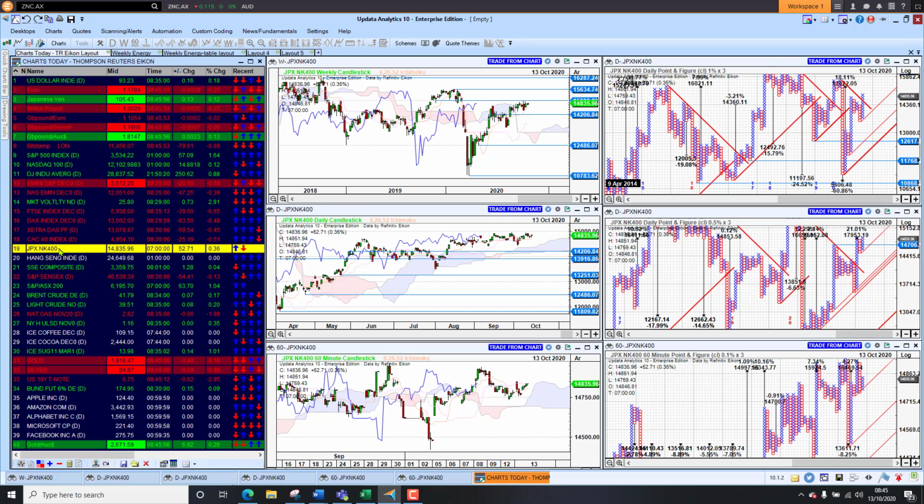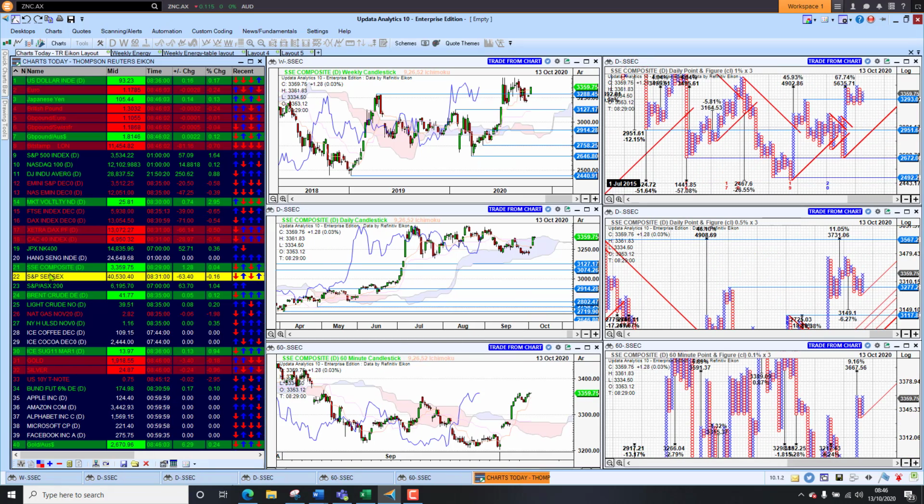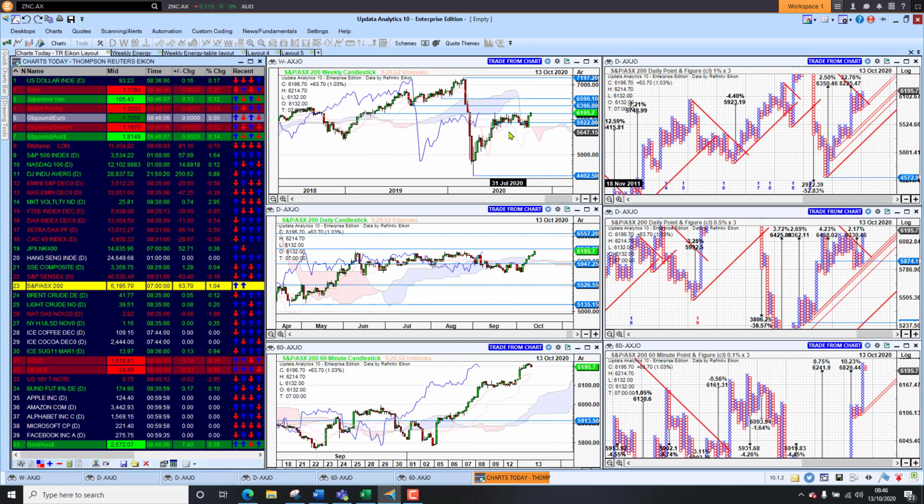Looking at Japan, we're sitting up 1/3%, and China, not much change, so a bit flat there. In India, we were down just slightly. The Aussie market is putting in a strong showing, up 1%, so we're seeing an improvement in sentiment there.